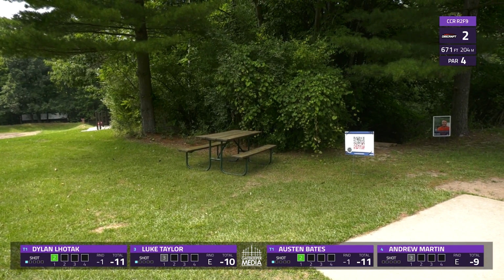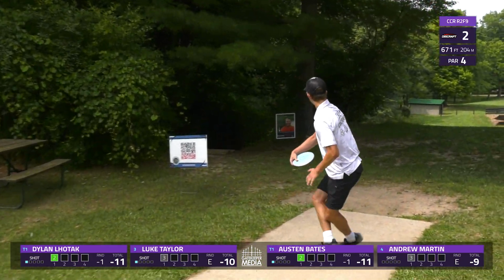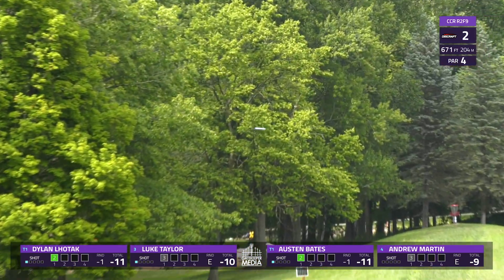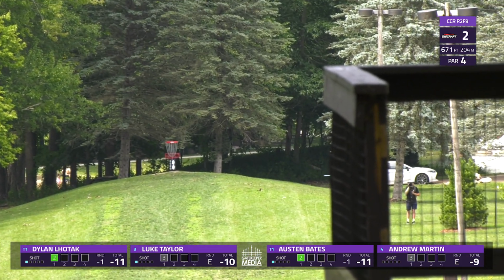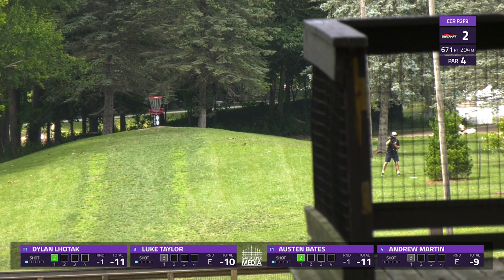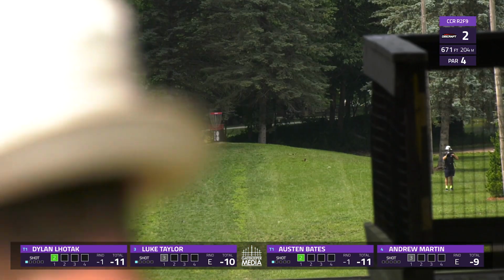And no surprise, actually, with this stat, the hole played almost a half a stroke under par for our field. Yeah, pretty wide open. Not a lot of danger. You can flex a shot. You can hyzer a shot. That one is crunched. It's always good when you make the cameraman move.